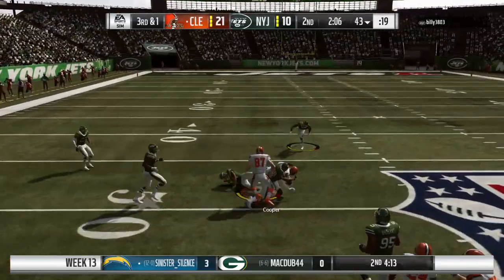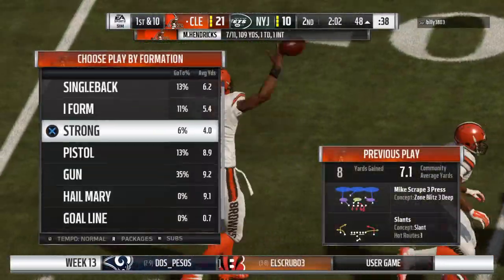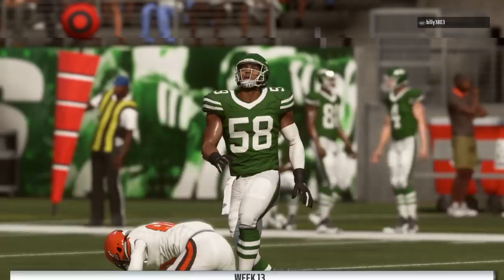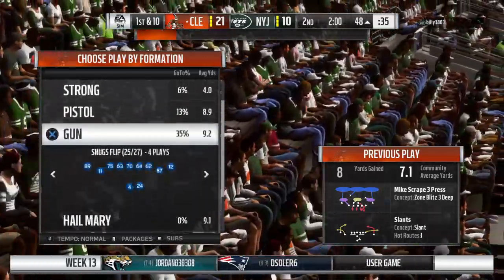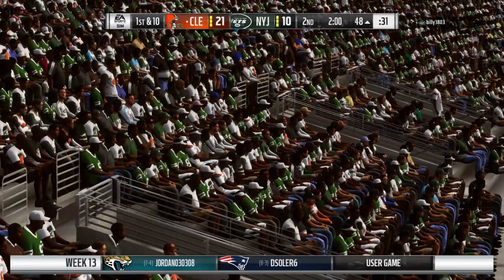Operating from the gun, Hendricks. And he'll have his man. That's Cooper. And he gets it down to the 48, enough for the first. Cooper's first catch, and good for a first down. 2 minutes remain here in the first half. We'll come back to MetLife Stadium after this short timeout.